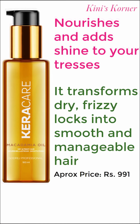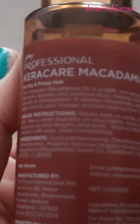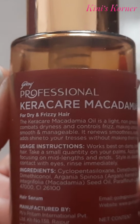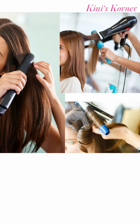hair health, and improve the overall condition and appearance of the hair. It helps to restore moisture, reduce frizz, and add shine to your dry, damaged, and unruly hair. Additionally, it can help to strengthen the hair, prevent breakage, and protect against environmental damage. Friends, this oil is commonly used as a treatment or styling product to enhance the manageability and softness of your hair.